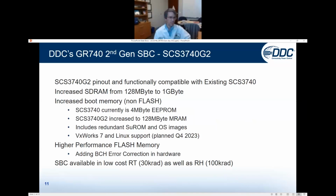So, for example, if the board starts booting up and the SUROM is corrupt, it'll automatically detect that and swap over to the secondary SUROM. If there's an operating system image that's corrupt during the boot process, it can check a secondary or a third image, then select the right image and boot out of them. So we have quite a bit of redundancy there.